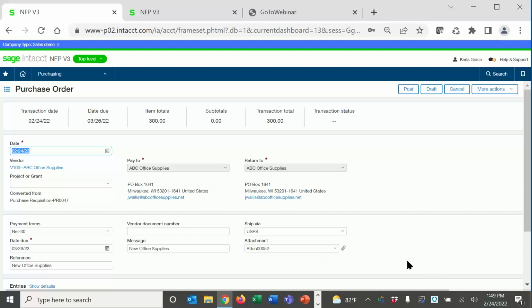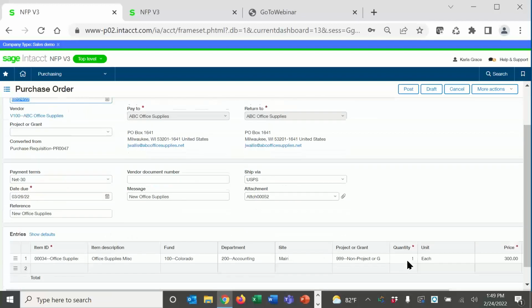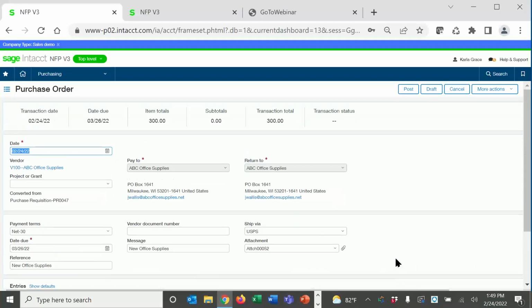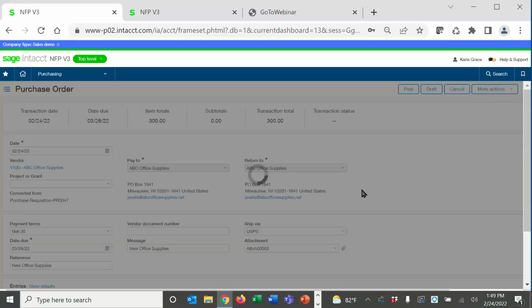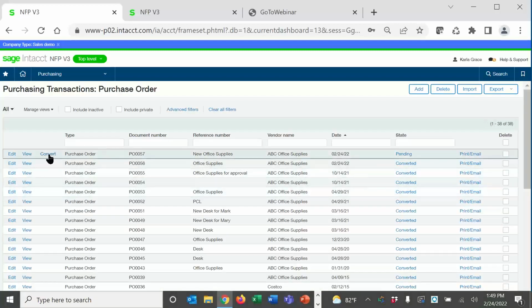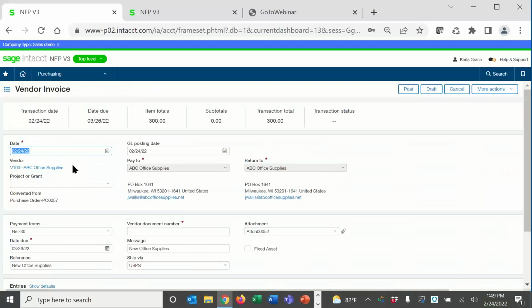This is everything from the requisition comes over and builds that purchase order for you. So no rekeying of information. I'll go ahead and post that, get it processed up so I can send it out to my supplier. And then a few days later, the supplier is going to send me my materials that I've ordered and an invoice.